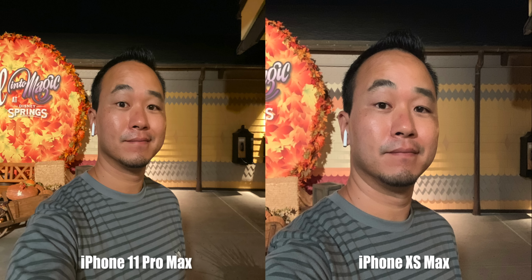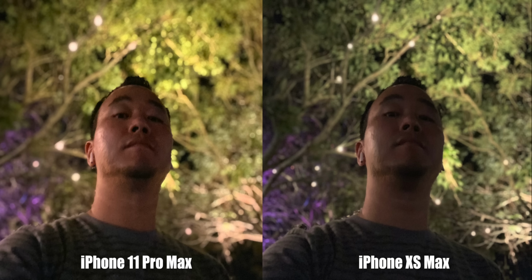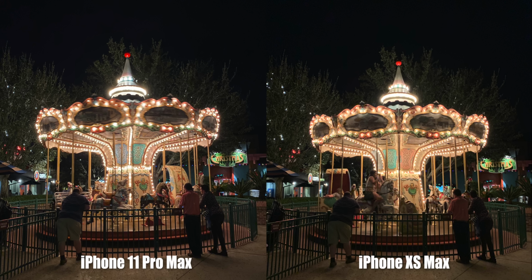So here is my conclusion. I never say that it's worth upgrading your phone every year because the changes just aren't big enough, but this year, I'm going to break that and say even if you have a XS or XS Max, it's worth upgrading due to the huge camera gain on the iPhone 11 series.